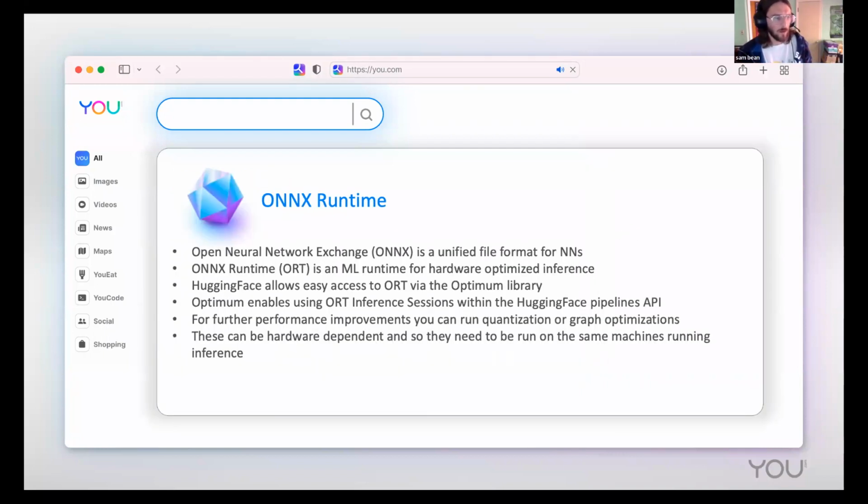ONNX allows us to increase the throughput of these neural networks. I'm going to very quickly go through this. Hugging Face has a number of libraries that allow you to convert your PyTorch models into ONNX and then run optimizations on them, be it graph optimizations or neural network quantization.